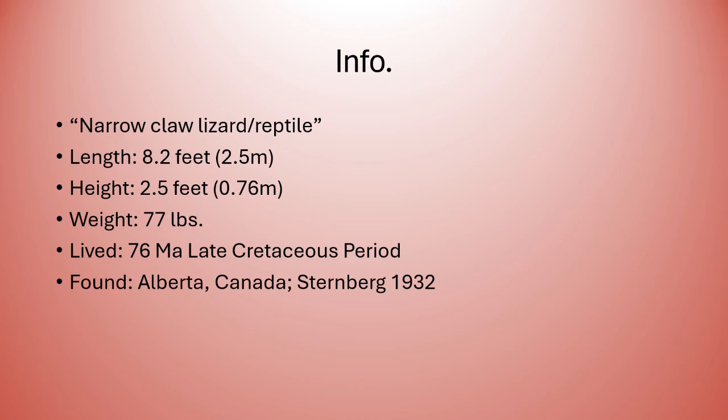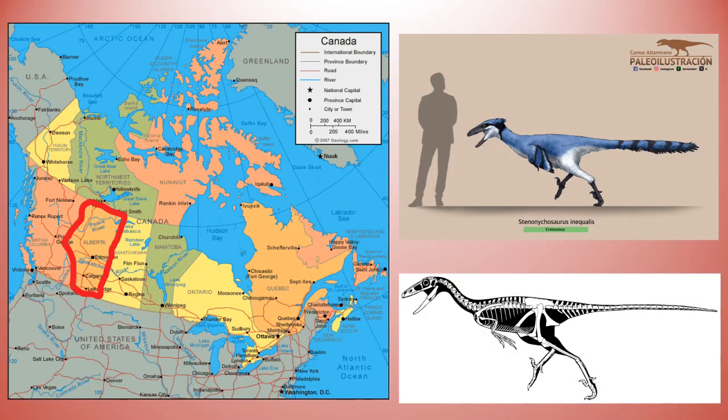But let's actually continue. Like I said, the fossils have mostly been found in Alberta, Canada. Here is the map of Canada, and highlighted in red on the border is the province of Alberta, Canada, and that's where most of the Stenonychosaurus fossils have been found. There have been some possibilities that some Stenonychosaurus fossils were found in Montana, but that is still to be determined.